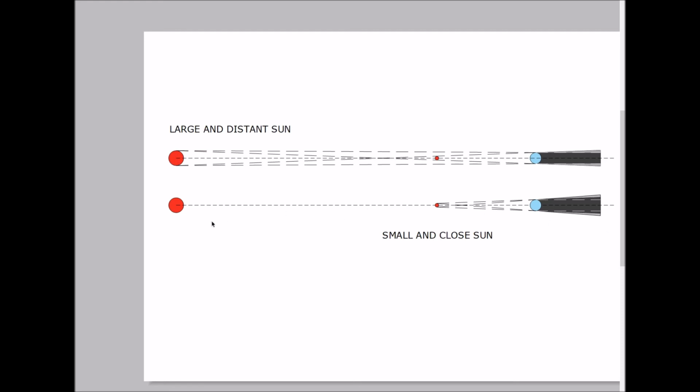On the lower image, we see a small sun. I've kept the larger off to the left just for reference. The small sun casts overlapping shadows and gives an umbra and penumbra. Looking at the larger sun in the upper image, we see that it does too. But in fact, there is a visible difference between the 2.